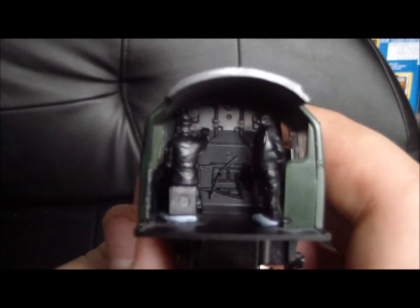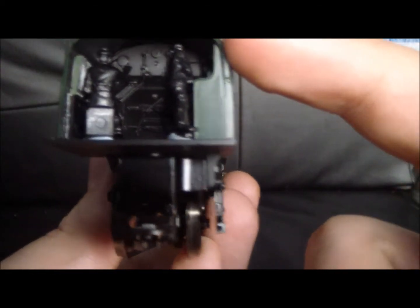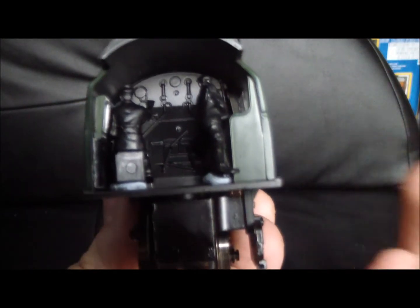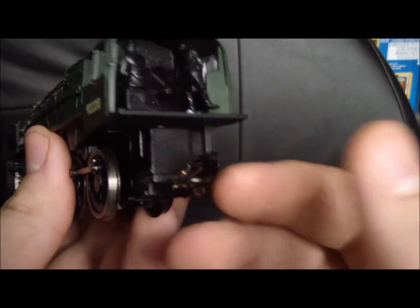If we look in the cab, you can see I've added these two crew members for fun. But you do get cab detail on the back head. It's not painted, but it's understandable. After all, it is a railroad model. And there's a connection to the tender.